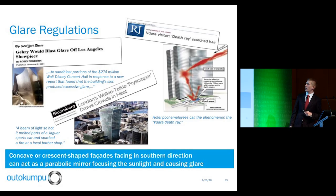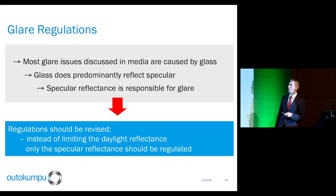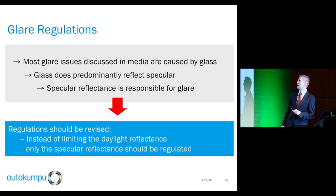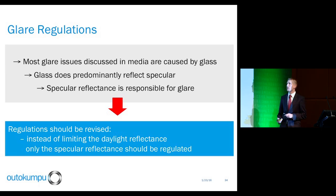Now, if you look very closely again to the media article and to the buildings, they all had concave and crescent-shaped facades facing in southern direction. And that was really the awful thing here, because they acted as parabolic mirrors, and they were focusing the sunlight and causing these glare problems. And also, most glare issues discussed in the media were caused by glass, because the Vedera Hotel didn't have any stainless steel. And also the Walkie-Talkie doesn't have. It is actually the glass that caused those glare issues.